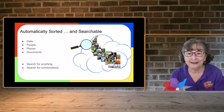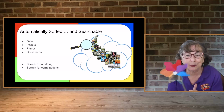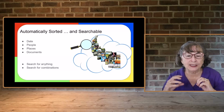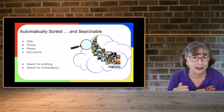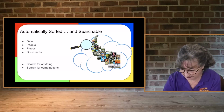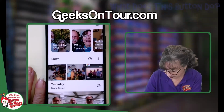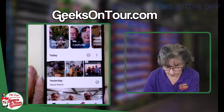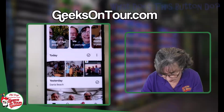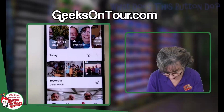And then you have, when Google waves its magic wand, not only does it put them in date order, but it groups them by people, places, documents, and then you can search for anything. I'm going to show you on my phone what my Google Photos looks like. I just call it my magic attic. Everything has gone up there.